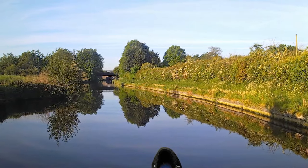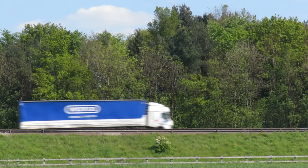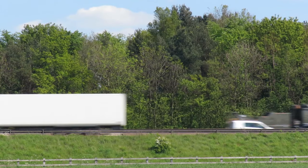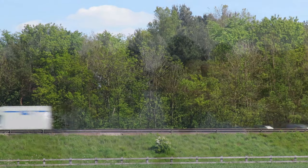Unfortunately, over to the left we have the ever-present noise of the M6 motorway. It does diminish a bit as we go through the town, but it's always there. I personally couldn't live with that all the time.